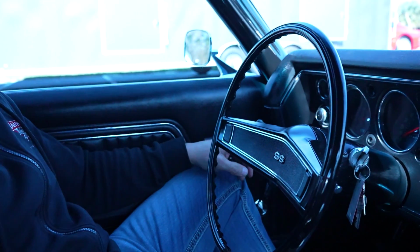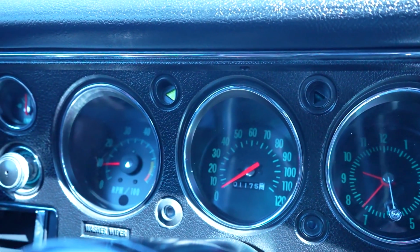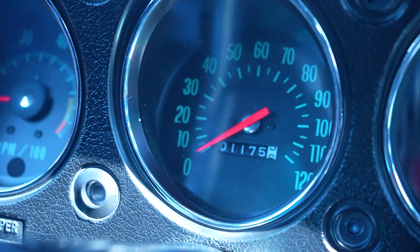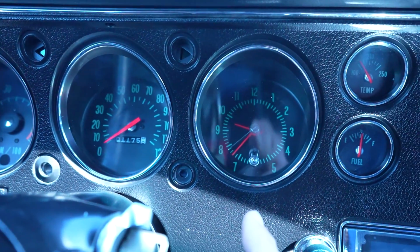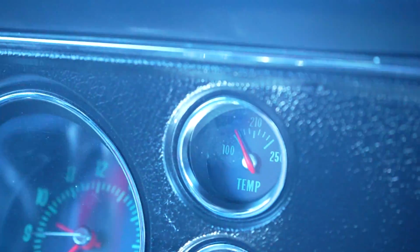Okay, inside our 70 Chevelle, horn, turn signals, driver's side. While we're there, let's do tack. 1,175 is the miles on the odometer. Title reads exempt, true miles unknown. Clock is actually ticking. Fuel gauge works, temp gauge works.